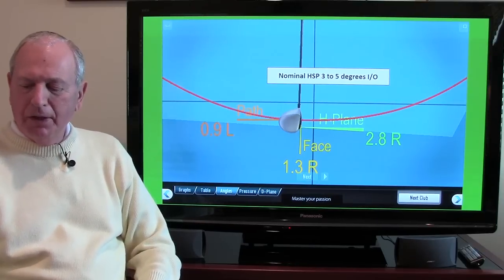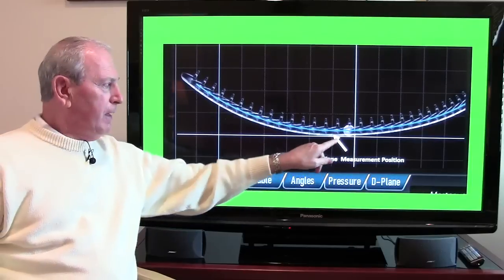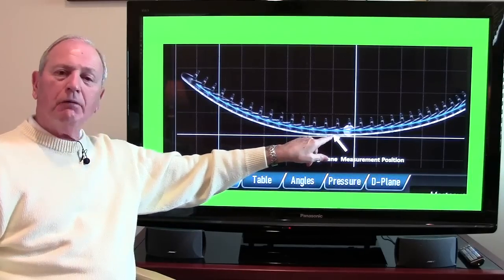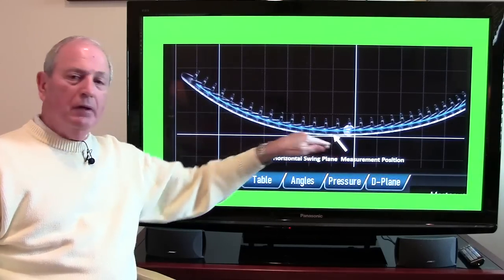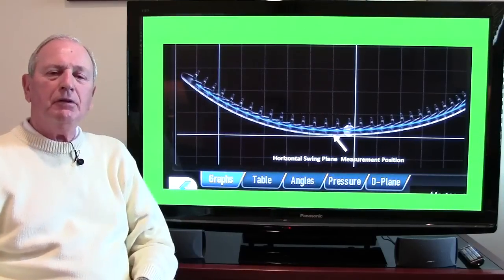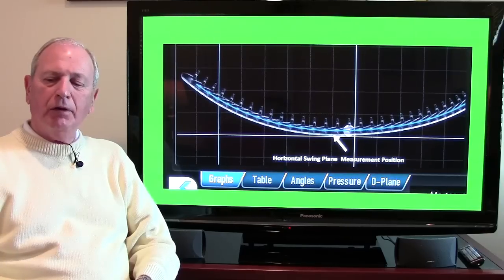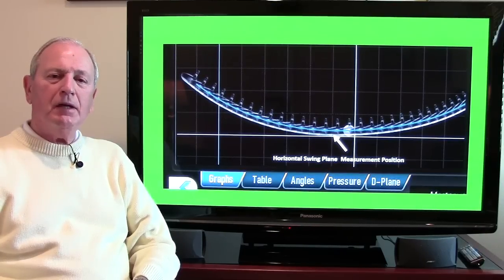Well, let me just go on to the next slide here, and you can see here is the swing arc right here, and here is the low point of the swing right here. And there's the ball. So we're down at the low point, and now we're going to come up into the ball, and that's what you want to have on all of your drives. You want to have an upward angle of attack coming into the ball.